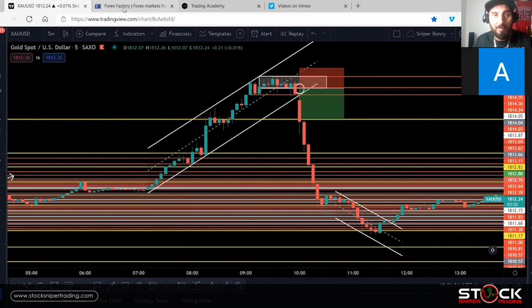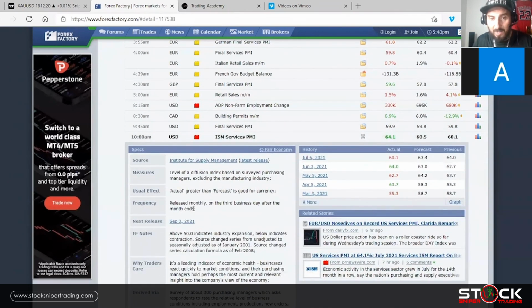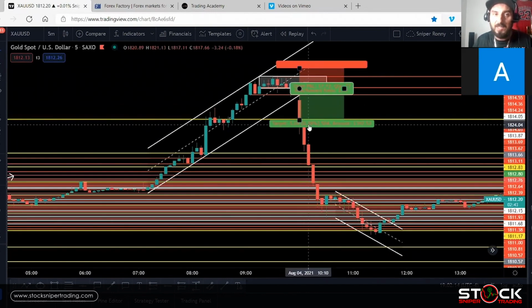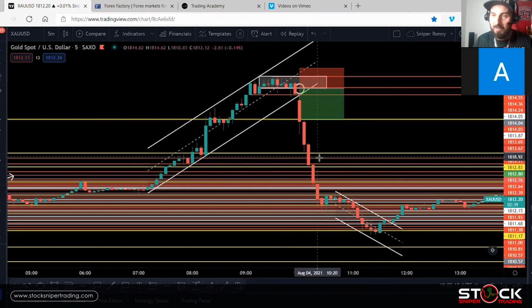Then at 10 a.m., they had ISM services, which were positive. If you want to read what these are, click the folder right here, and you can see. It's released monthly, above 50. It gives you all the information here, guys, if you want to read all about that. When this was positive information for the U.S., they flipped it. Then they started buying back the U.S. dollar, and then gold started dumping. So everything is correlated with economic data and news.